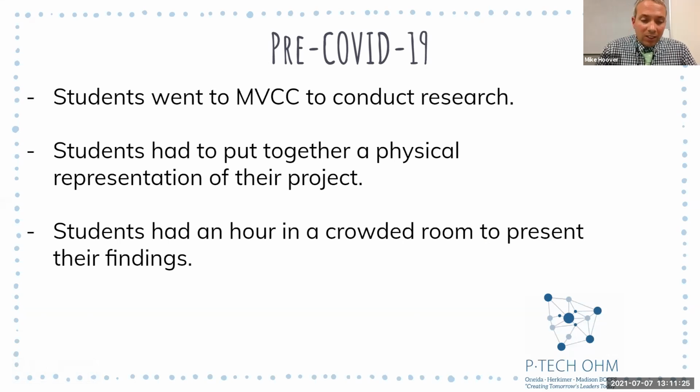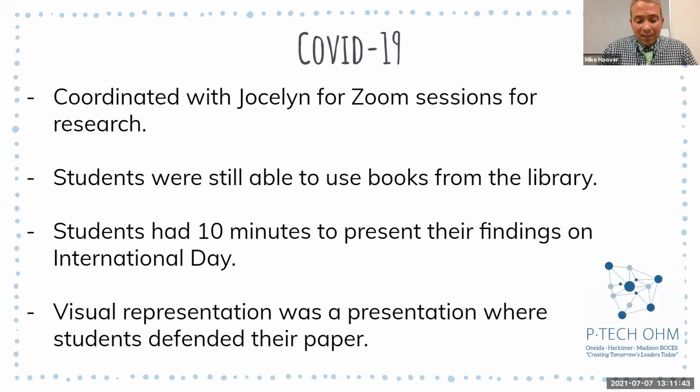But after COVID struck, we decided that we would still go ahead and do this night because we felt that it was such a powerful assignment for students to engage in some type of research and challenge them to think at a higher level.